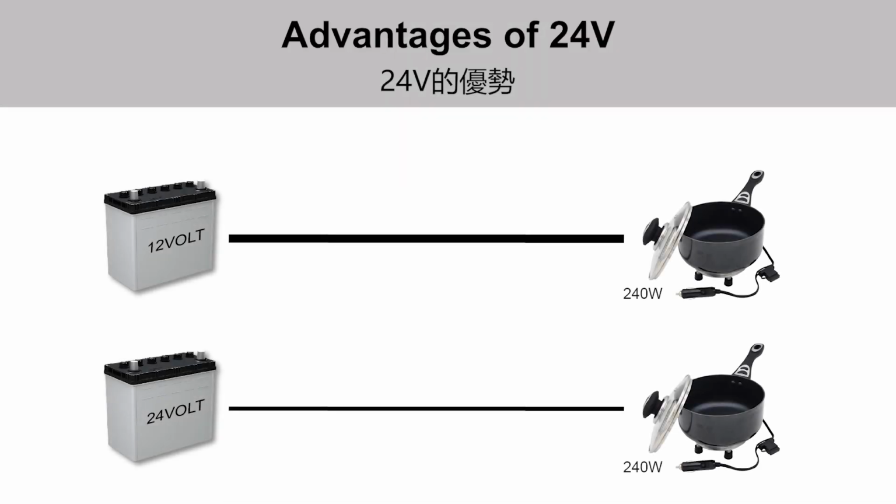Another important fact is that when using devices with the same power rating, a 24-volt system only requires half the current compared to a 12-volt system. This means that a 24-volt system does not require larger wire gauge, providing a significant advantage in terms of wiring layout. I strongly recommend using a 24-volt battery pack to establish the power system, as it can achieve higher output power with lower setup costs.